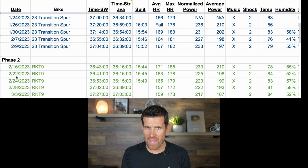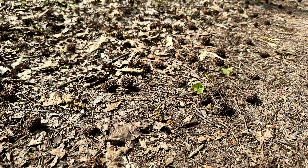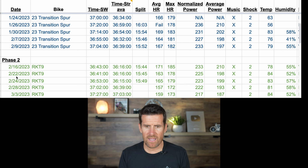In addition to that, we have these sweet gum seeds. They're actually little golf balls. It's like literally like riding on golf balls, and they cover some corners. So you do have to be careful. And that started happening when probably like the second week on the RKT9. So I was actually pretty surprised that some of these times were still pretty fast.